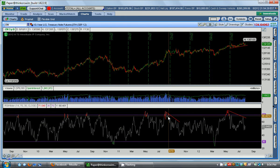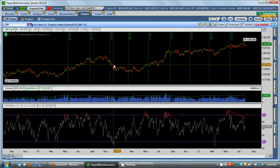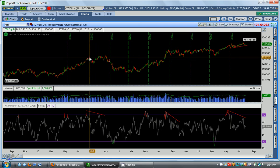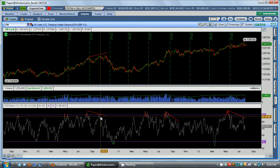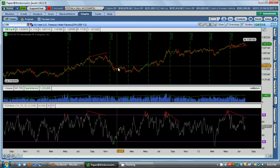Specifically looking from here, we have a couple different divergences, and then if we go back again, this one looks a lot more like the one that I just showed you, where we had a top here. Prices kept advancing for the bonds, but then the RSI continued to decline, and then after that we had a decline from, let's see, 128 to the ultimate low about 117.